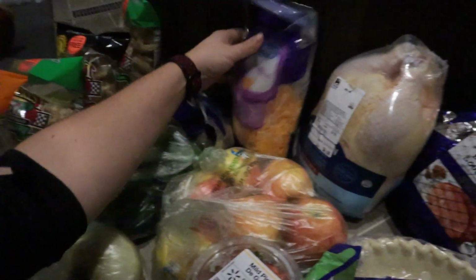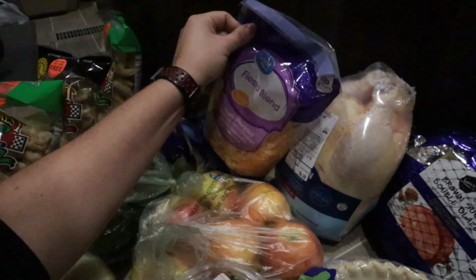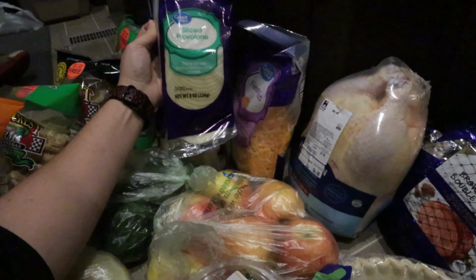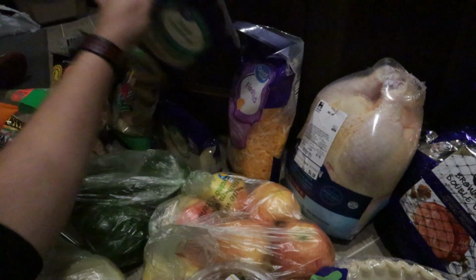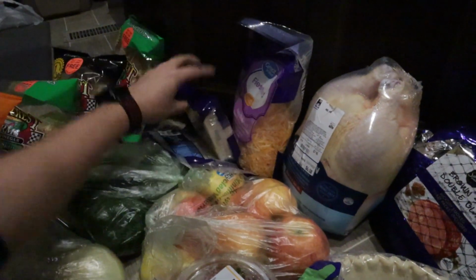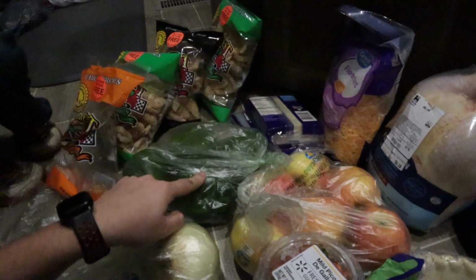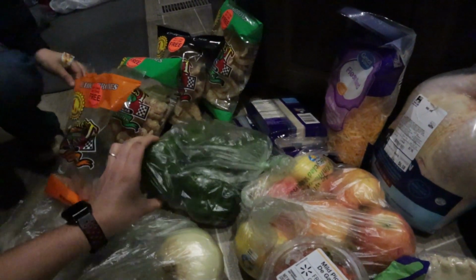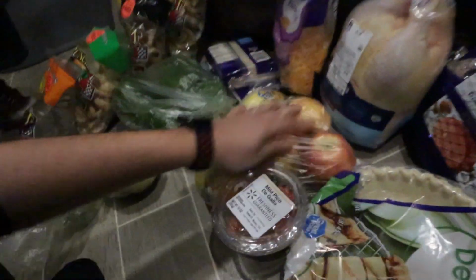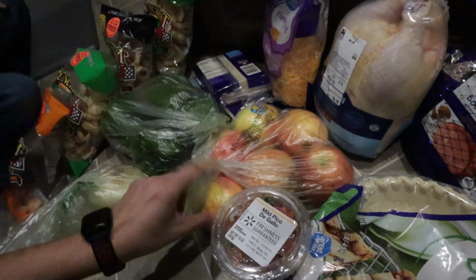I've got lots of cheeses back here, some Fiesta blend cheese that will go for dinner tonight with fajitas, some provolone cheese that will go for our sandwiches for our road trip, and then some mozzarella cheese that will go on pizza this week. I have 4 bell peppers. These were on sale at Food Line for 59 cents a piece, so I picked up 4. 1 yellow onion. Some apples for my snack at work this week.